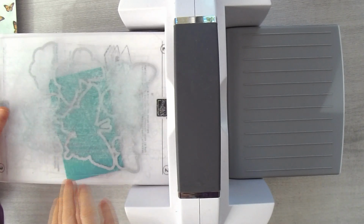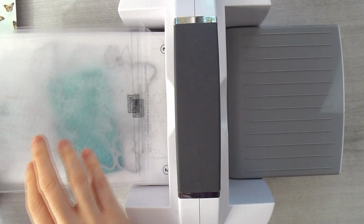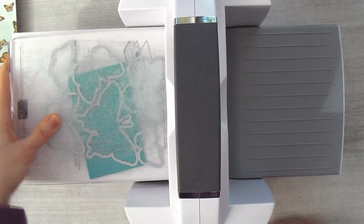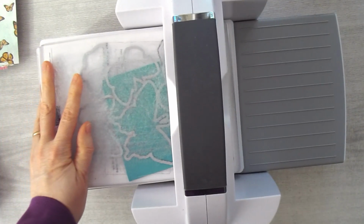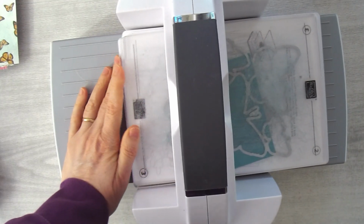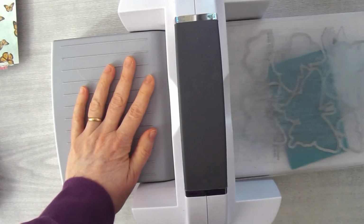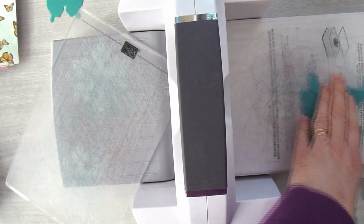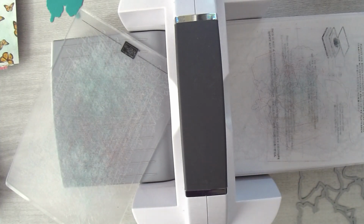So I'm just going to make sure that's lined up, and then I'm going to run this through. And I'm going to stand up to do this. It's far easier to die cut standing up. All right. So here is the background of my butterfly. I'll set that aside. And then we've got shrapnel, and we'll move that off.